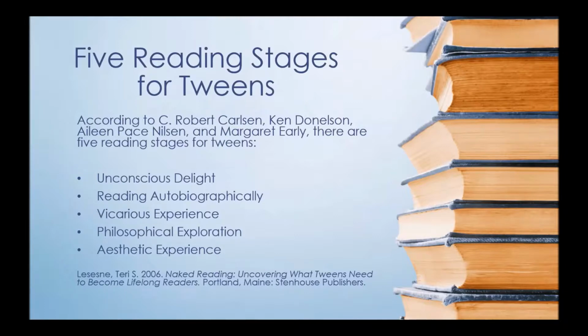So what do tweens want? To read, because we need to know what they want to read in order to create this wonderful tween collection. So there was a great book that I used when I was researching the practical guide, and it's called Naked Reading: Uncovering What Tweens Need to Become Lifelong Readers. And it was written in a very fun, relatable tone, and I would recommend anyone to take a look at it. I found it very enjoyable.